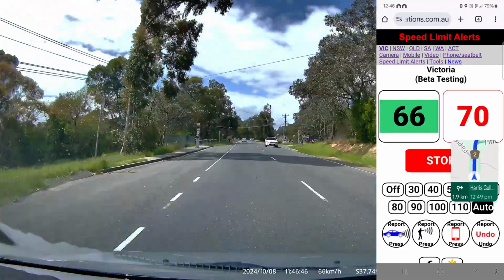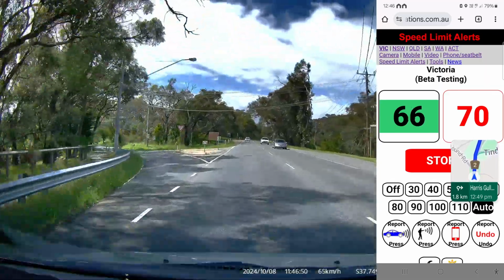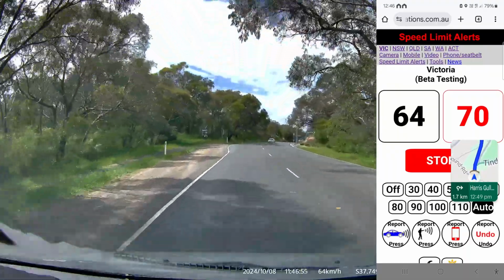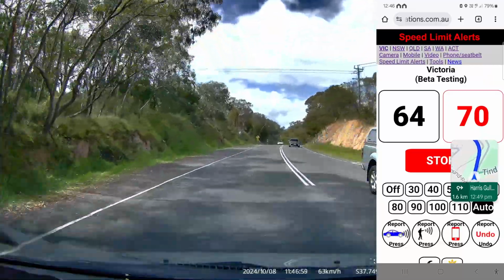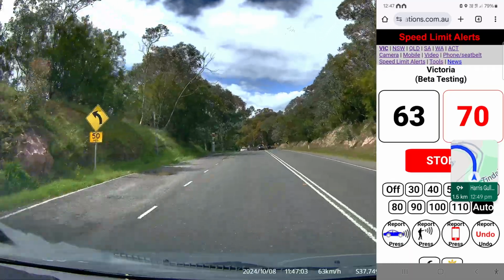And as I'm going along, it's telling me it's a speed camera, red light speed camera ahead, and the speed limit is, my dash cam tells me 60 kilometres an hour, and Waze tells me 60 kilometres an hour, and I'm sitting there thinking, but the signs are saying 40.